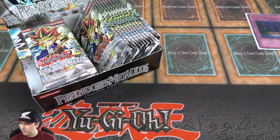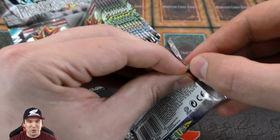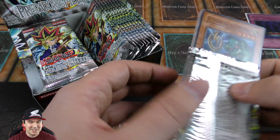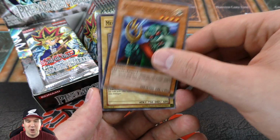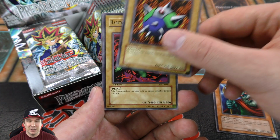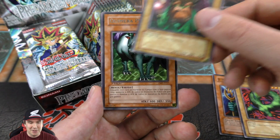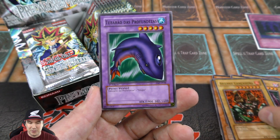Very cool. All right, on to booster pack number 2. Off to a strong start. First booster pack, we ended up pulling an ultra rare out of it. Oh my gosh, that is nuts. And yes, forgive me, I am going to be opening these booster packs very carefully and gingerly, because these cards are still very old and to me very precious. We got a little Chimera cat there, very cool.